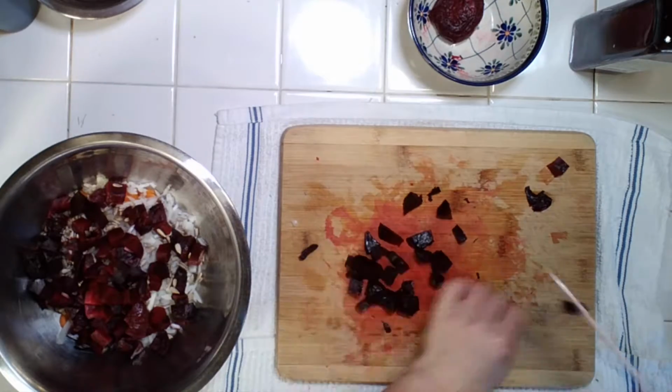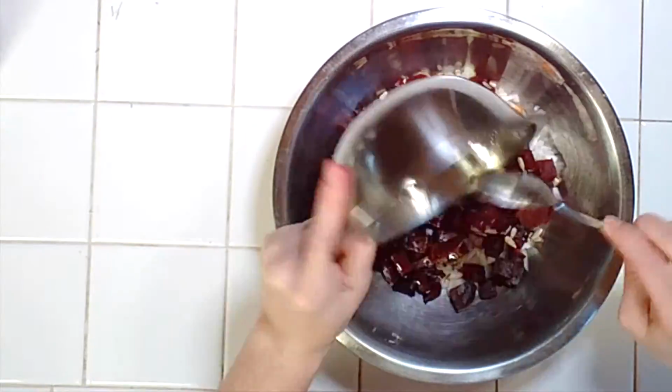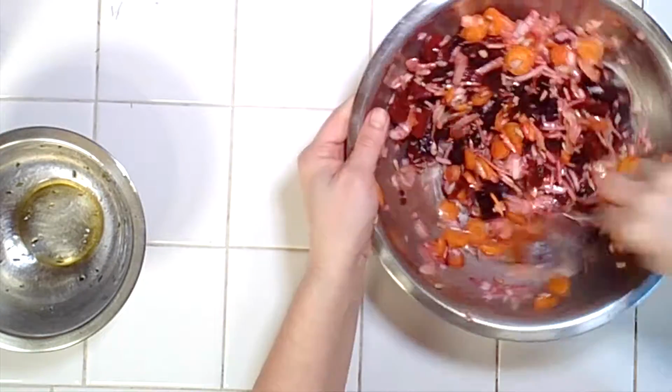And finally, chop roasted beets into small cubes and also place them in the bowl. Add in the dressing and stir until the entire salad is thoroughly mixed. Your salad should be a beautiful bright pink hue.